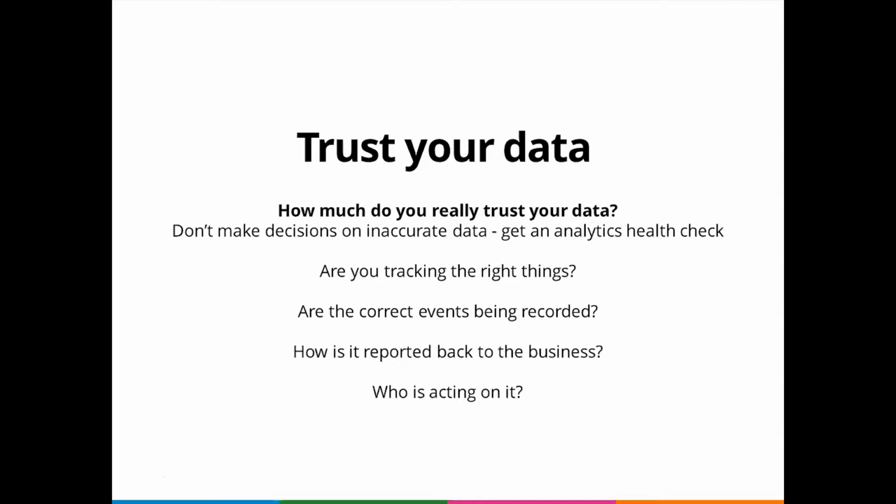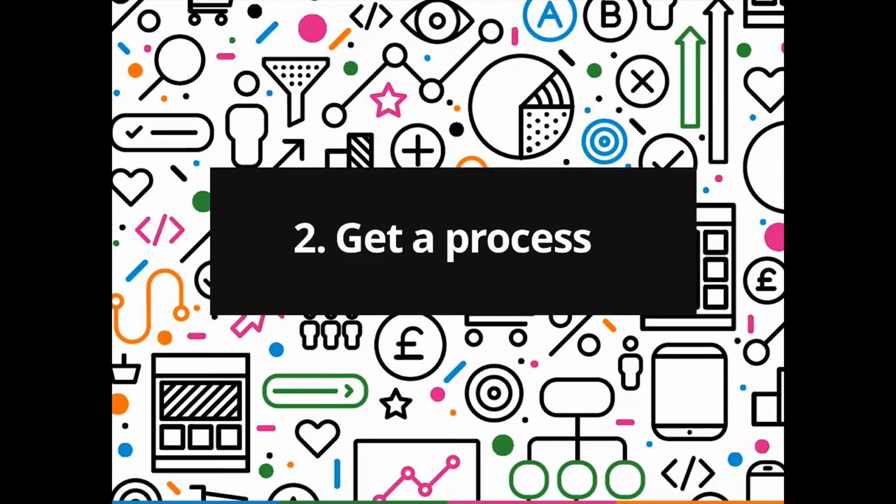Some of the problems we routinely see at Fresh Egg include high levels of bot traffic, sometimes up to as high as 90%, page conversion tracking broken due to factors like one-page websites or use of iframes, and call tracking not being in place. So when you think about your data, what you need to ask yourselves are: are you tracking the right things? Are the correct events being recorded? How is the information being reported back into the business, and who's acting upon it?